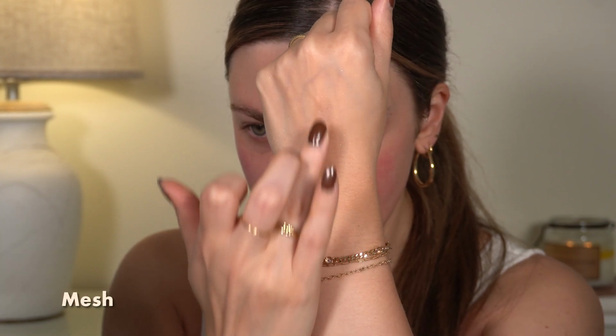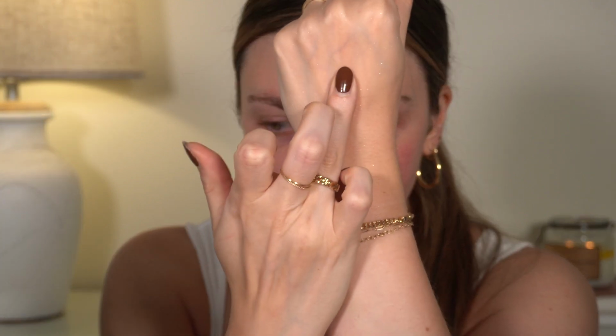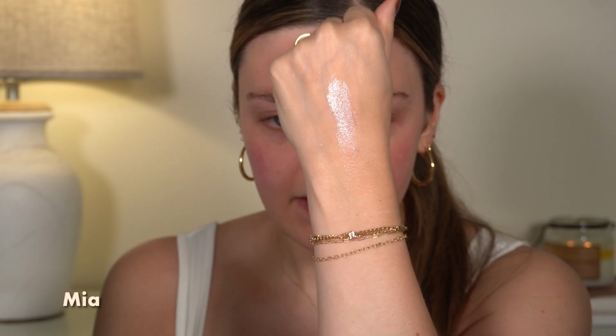This shade is interesting. It looks a little bit more taupey in the pan, but then when you swatch it, I guess it does have more of a rosy undertone. And finally, we have Mia Sparkling Wet Effect Icy Pink.